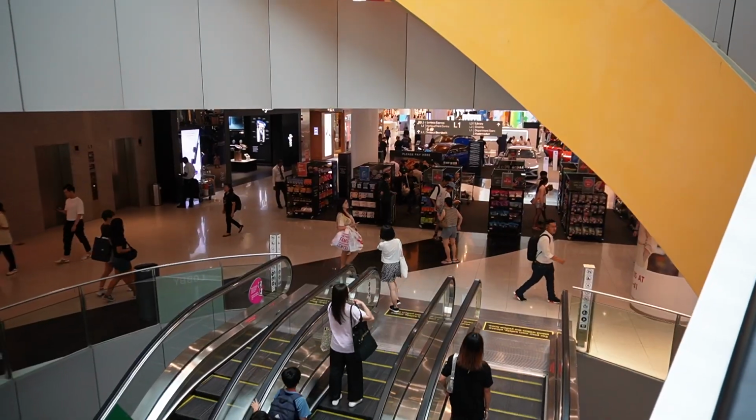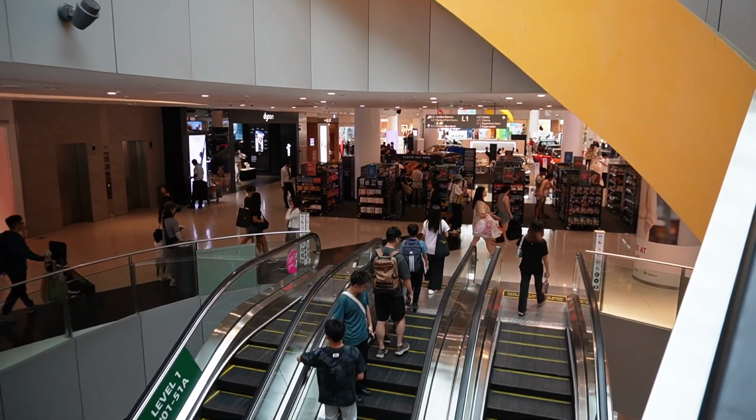And after you take the monorail, you end in this giant mall where there's lots of stores and restaurants, so you can hang out here too in the nice air conditioning.